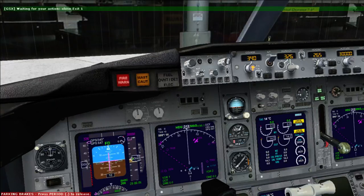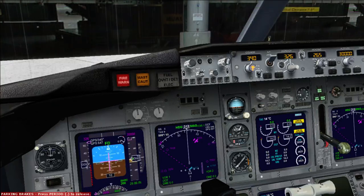Orbit 844, readback is correct. You can expect runway 36 right for departure. Call back when ready for taxi.